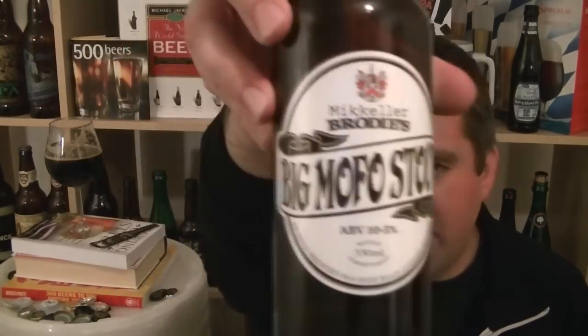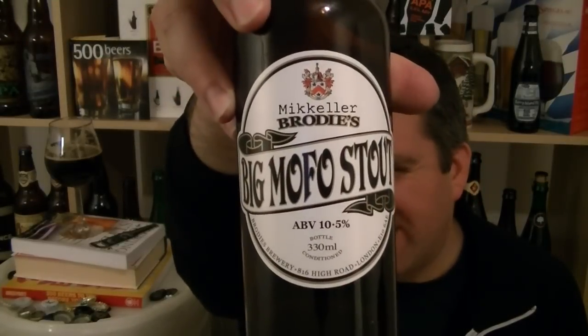So that's Big Mofo Stout, brewed at Brodies in London, a collaboration between the guys at Brodies and Mikkeller. 10.5% ABV Imperial Stout. Wow.